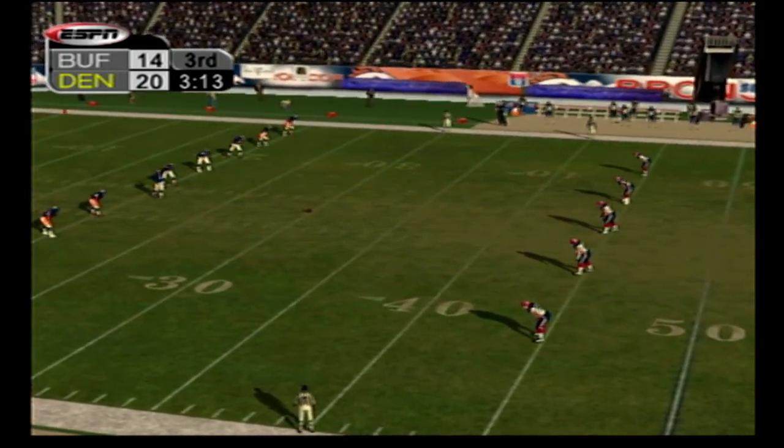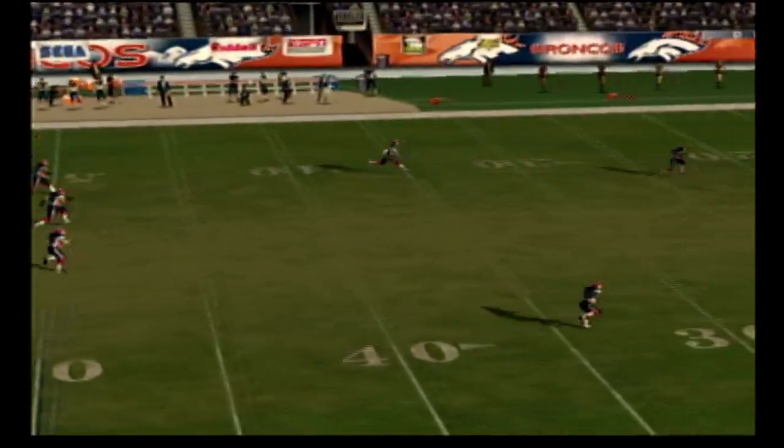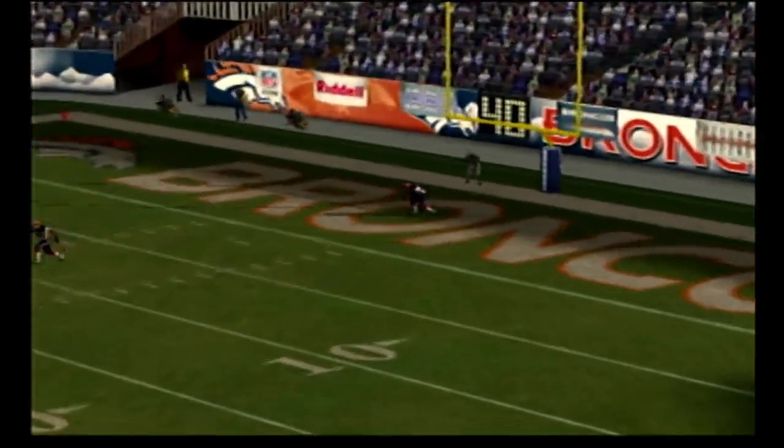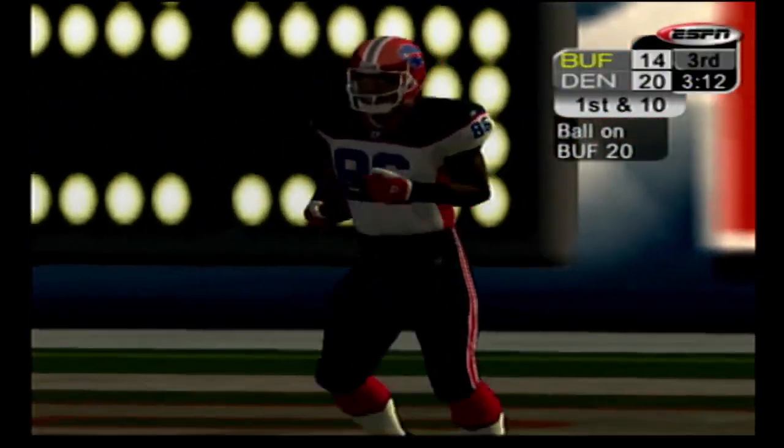There's the signal, and we're ready. Elam booms a beauty here. Brown downs this in the end zone for a touchback.